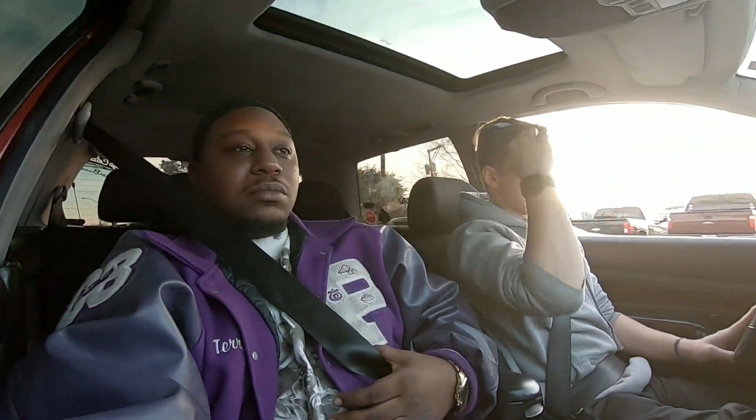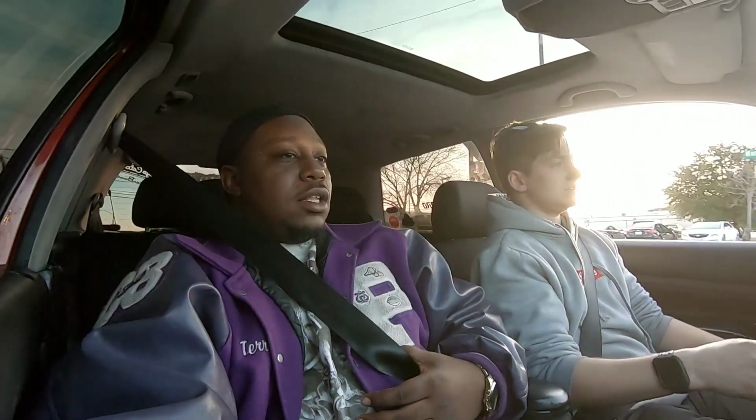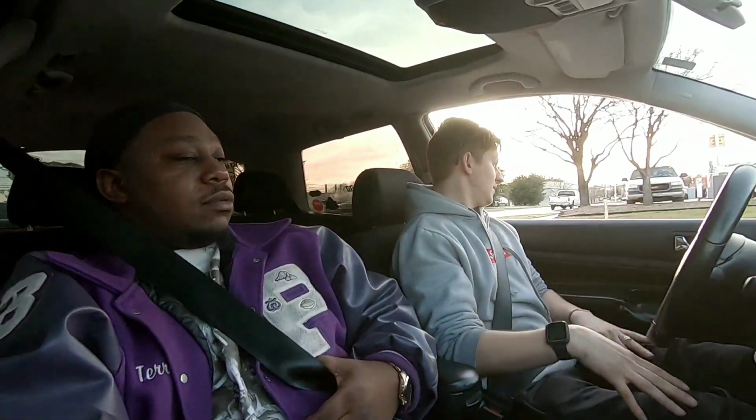Now, I did think about the 2JZ. Those are indestructible motors. Yes, I thought about them. You can push nearly 800 horsepower on a stock block. Yeah, that is true. There's not many engines you can do that reliably. So I'll rephrase that: you can do that to plenty of engines, just not reliably and constantly.